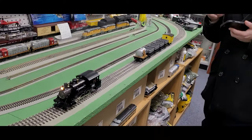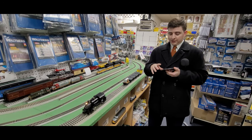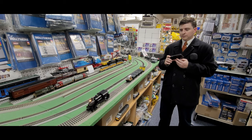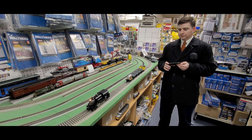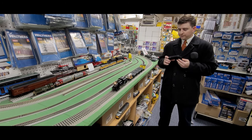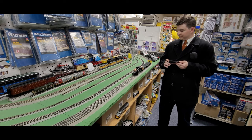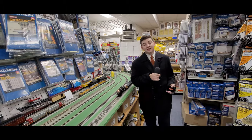And another neat feature that this engine has is it actually has voice control. So if I say that command to the engine, it's going to happen. For example, engine reverse. Go. Whistle. Stop. How cool is that? There's just a tremendous amount of things that you can do with this engine.